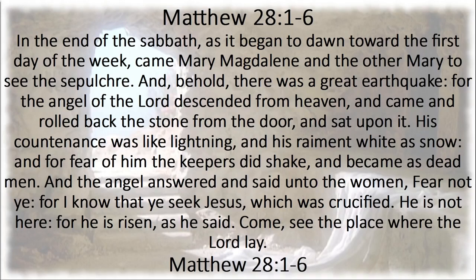Okay, if you'll stand for the scripture reading today from Matthew 28, and we'll do a reference to the beginning and the ending. Matthew 28, 1 through 6.